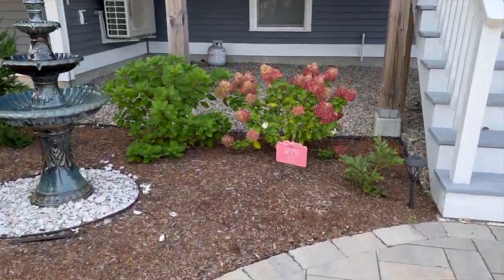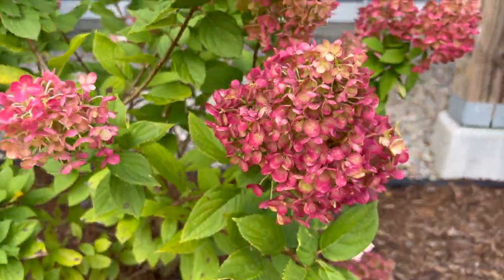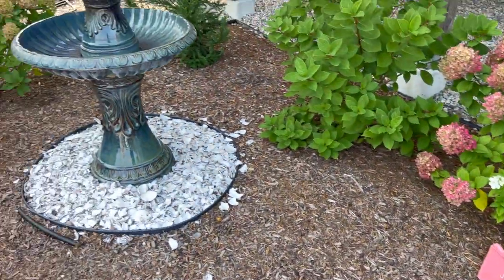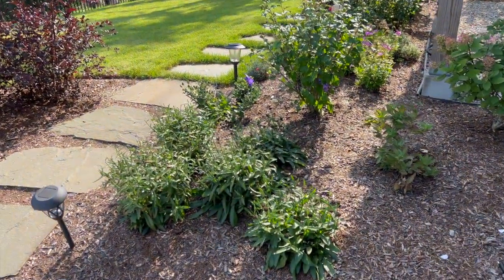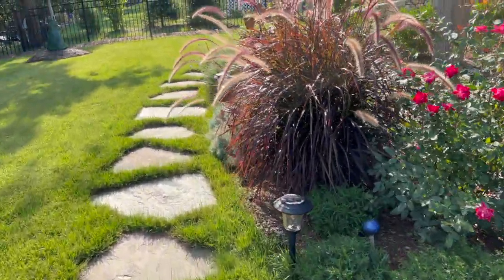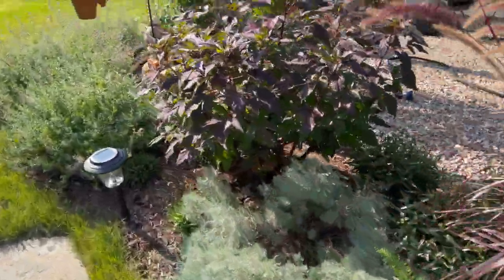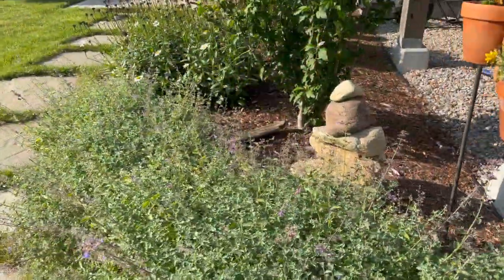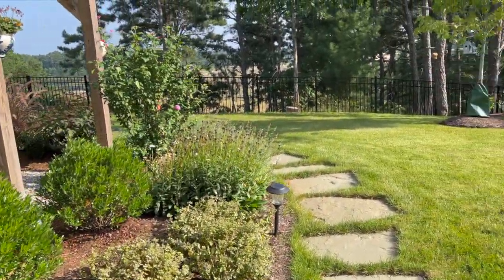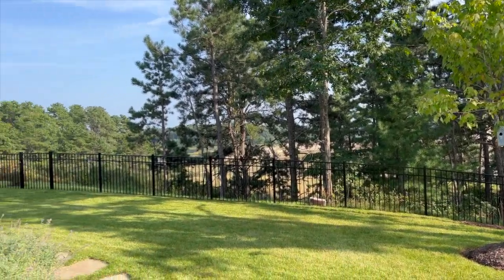On this side of the yard, we had some little Limelight Punch hydrangeas. At the beginning of the bloom, the flowers look white, but as time goes by, the flower turns a raspberry color. I really like this beautiful color. On this side of the yard, we have a maple tree, and some of the leaves are starting to turn color.